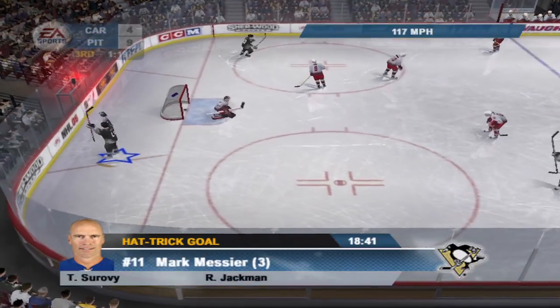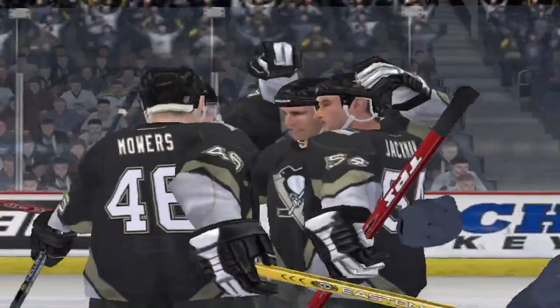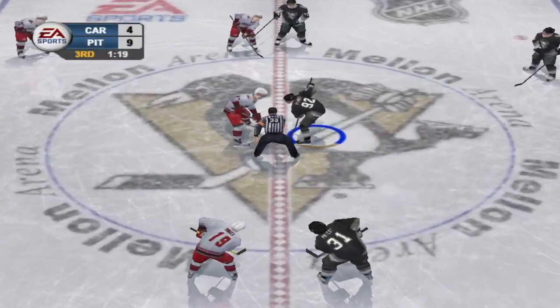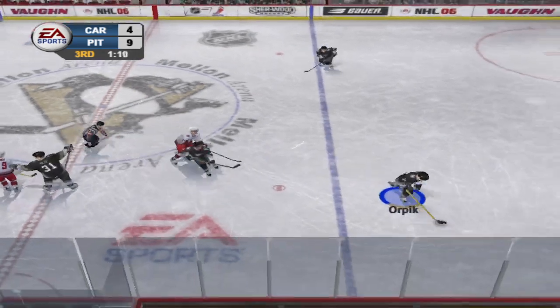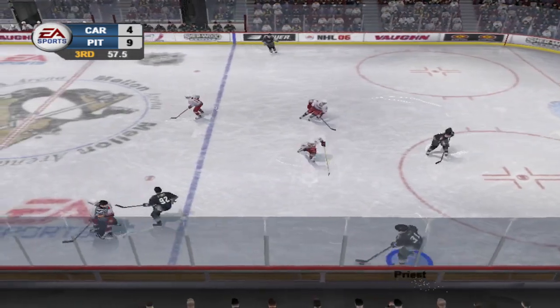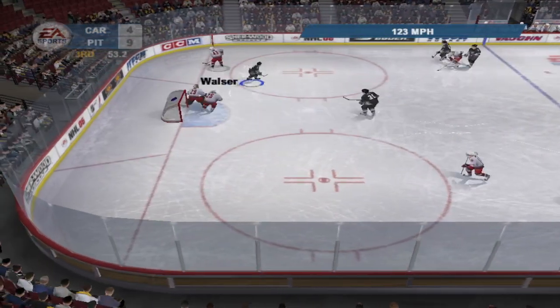Shot the puck. He scores! That's the hat trick. Jim, there's no way the goalie even saw that puck. He teed it up and let it rip. Nylander wins the draw. Number 11, Mark. Follow. By number 43. Now, quick up to Nylander. Here comes Nylander. He shoots!